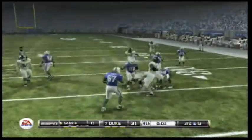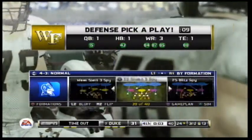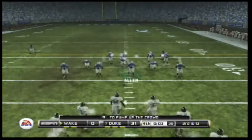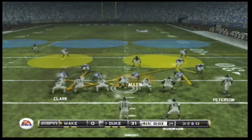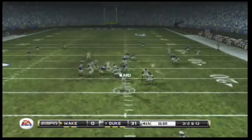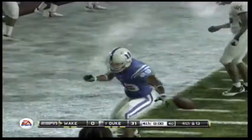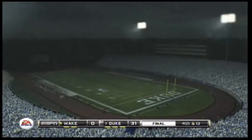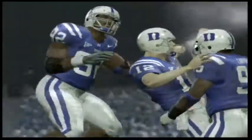Looks like an option here. The offense calls a timeout. From their own 24-yard line, third down. Carlson drops back. The defender had it and then dropped it. And that should do it. Our final tally in this one. Duke, 31. Wake Forest, nothing.